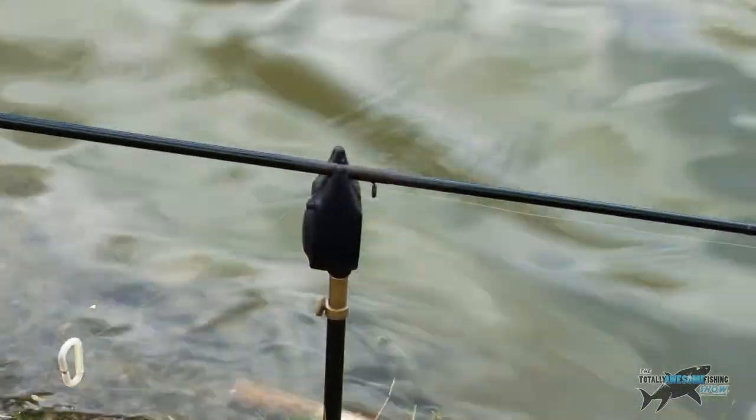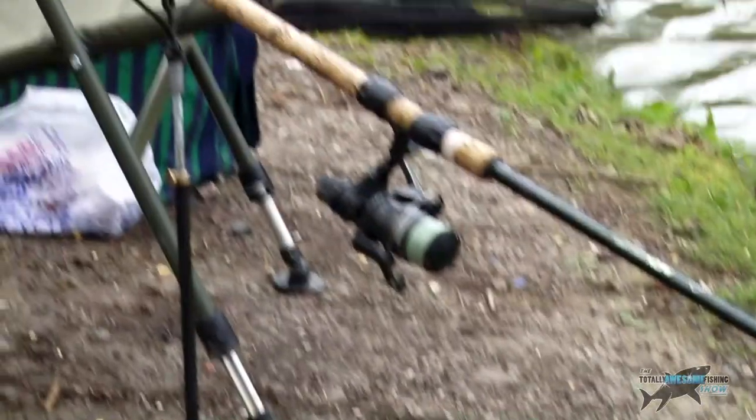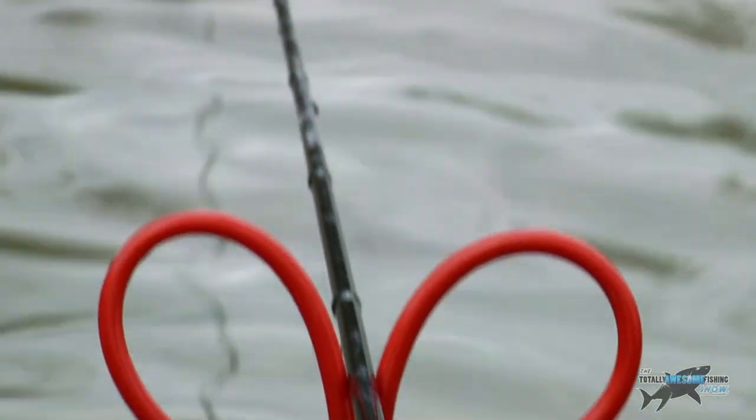That stops that bobbin beeping and beeping all the time, when you might be getting little wavelets and ripples hitting the rod top or the line and giving you a false bite. You generally just get a single beep and you know that's probably drag.